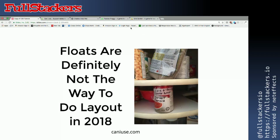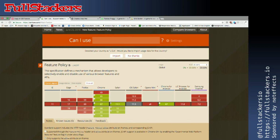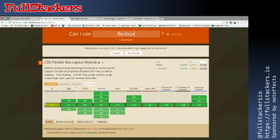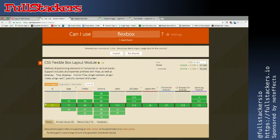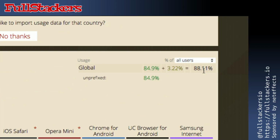So today we're going to be talking about Flexbox and CSS Grid. These are technologies that we can use today without fear in production. Just to prove that to you guys, there's this website called caniuse.com, which shows you the current state of browser compatibility with major web technologies. In the case of Flexbox, you'll see that over 96% of browsers are able to use Flexbox. And in the case of CSS Grid, over 88% are able to use it today.